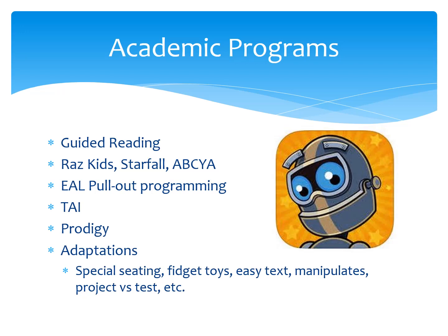And then of course we have adaptations in the classroom: preferential seating close to the teacher or close to the board. We have cushions for seats. We have wobble stools, chairs, and regular stools. We have fidget tools if students need them as well.